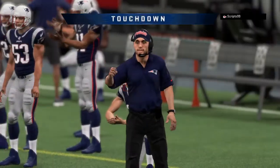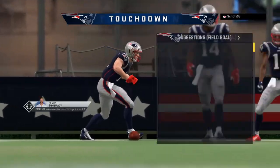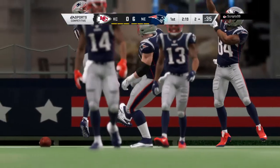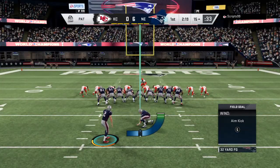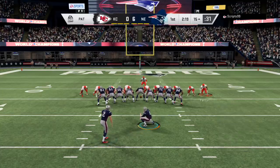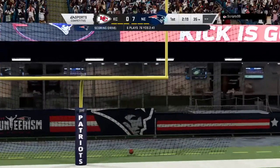And it's Edelman for the Patriot touchdown. A 1-yard touchdown pass. And the Patriots drive right down the field and score on the opening drive. And the QB rating right now is sky high. 4 for 4 on that opening drive, and it ends with a touchdown pass.